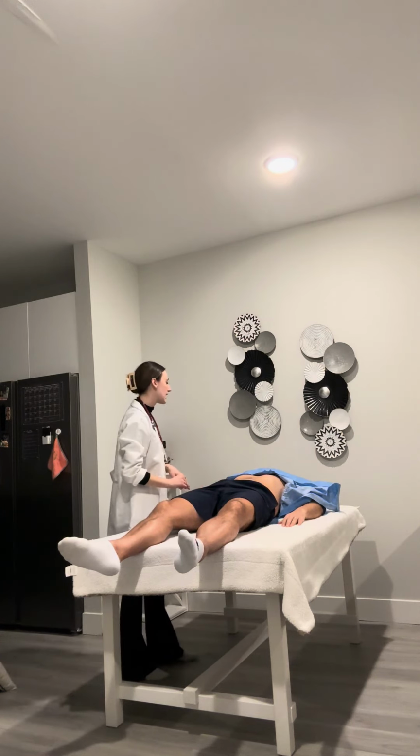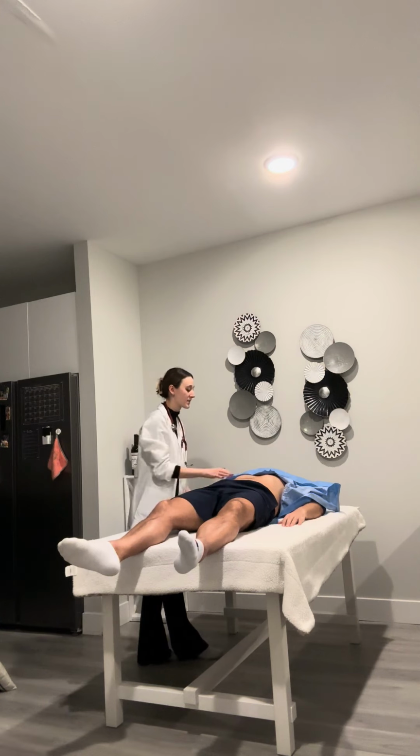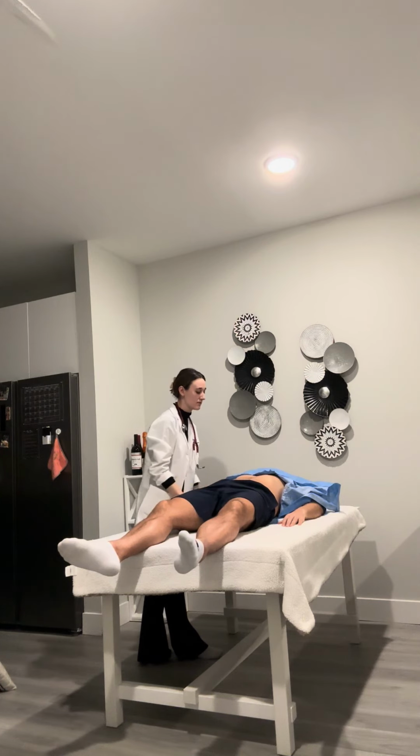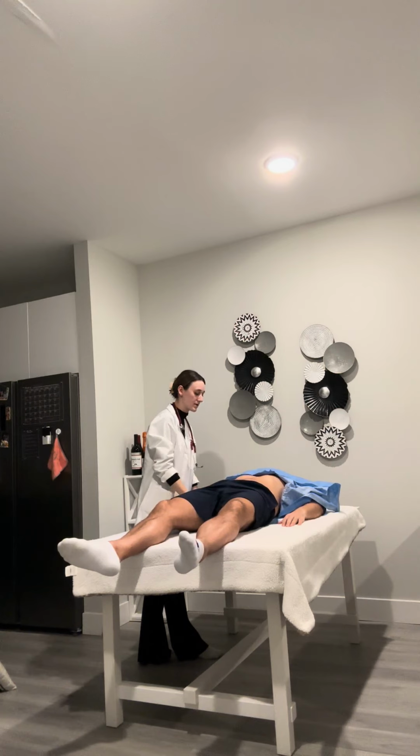Now I'm going to lightly and deeply palpate your abdomen. You're going to let me know if you have any pain. So, lightly palpate all four quadrants. Do you have any pain? No pain. No tenderness noted. I'm going to deeply palpate. Do you have any pain? No. No tenderness noted.